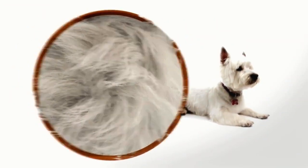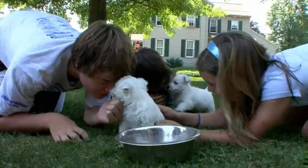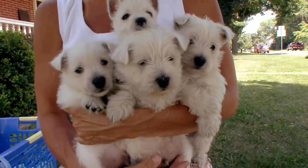That adorable white coat is the most obvious Westie feature. It's double layered with a coarse outer coat that sheds dirt and debris as it tunnels. A warm undercoat makes it a good cold weather dog. They were developed from Cairn Terriers that happened to be white and bred over and over again until they achieved these white dogs.